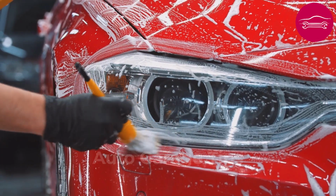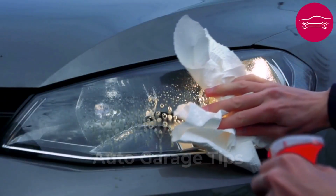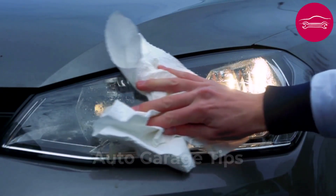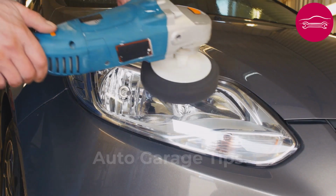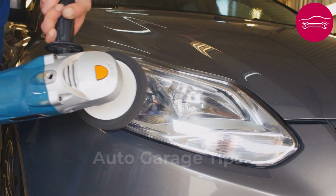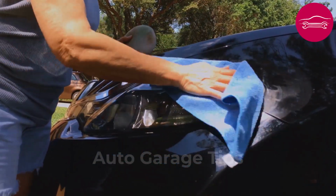The seventh trick uses toothpaste to polish yellowed headlight optics. Apply a portion of whitening toothpaste on a damp cloth and rub circularly. Gentle abrasive agents eliminate the oxidized layer while protecting the underlying plastic. Rinse abundantly, then apply protective wax to prolong the effect.